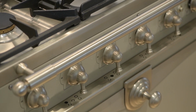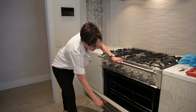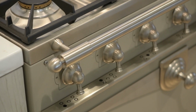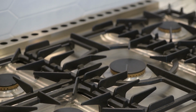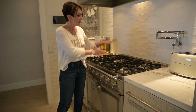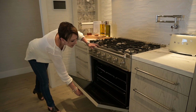Then let's talk about the cooking area. Look inside. Look at that handle. It's so cool. I guess it's where you cook, right? Now I kept that same vintage feel with the La Cornue stove, the cooktop. This is a 5-gas burner, a beautiful oven inside.